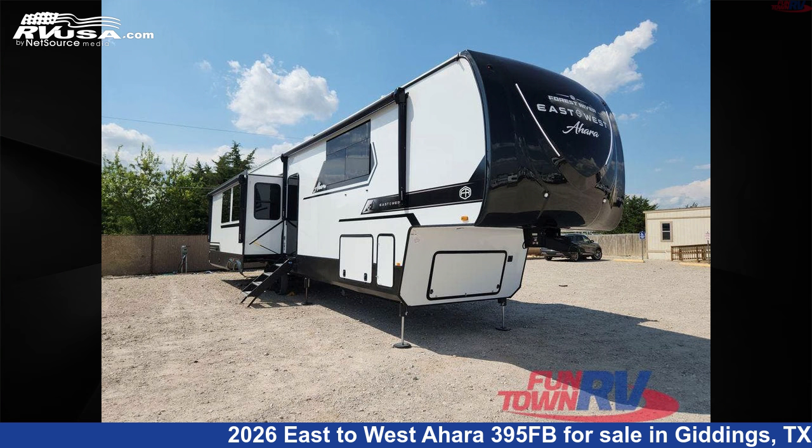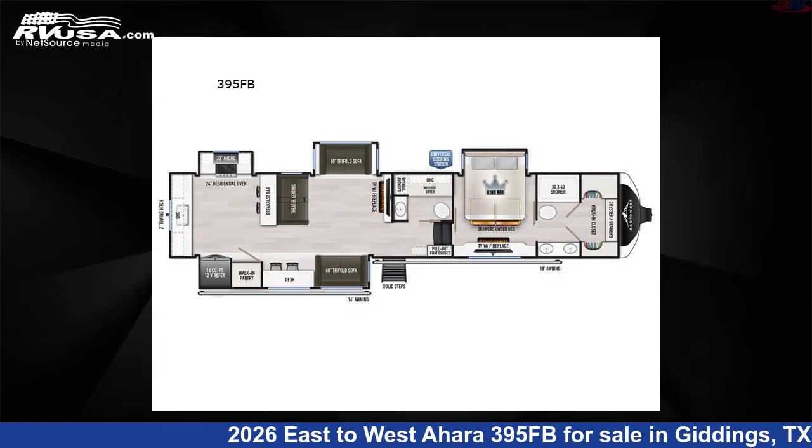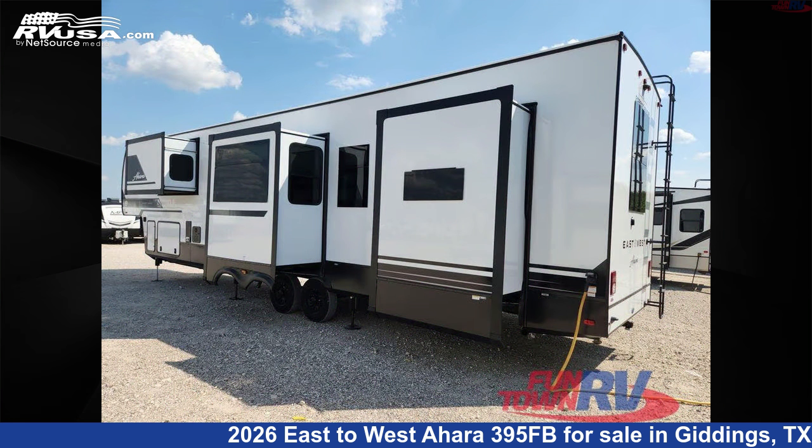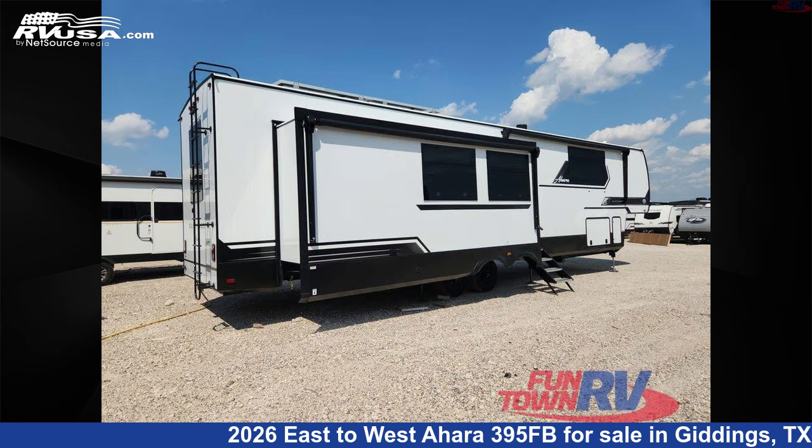This 2026 East to West Ahara 395FB is a fifth-wheel RV. It is located in Giddings, Texas, 78942 and is offered for sale by Funtown RV, Giddings.